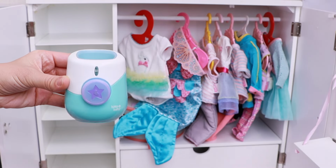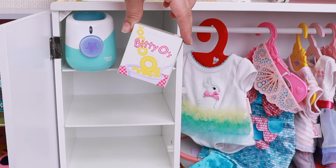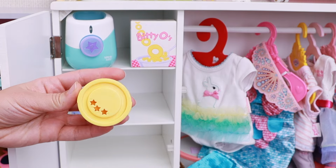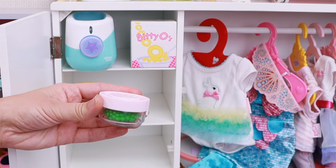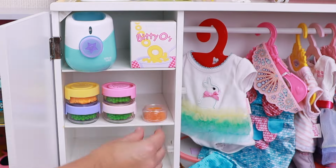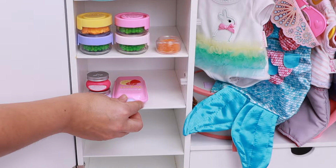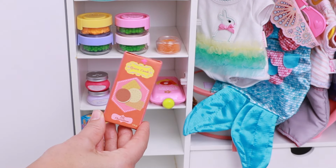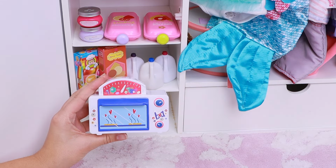Fast baby milk warmer with timer. Baby cereal. Different types of baby purees from vegetables and fruits. Babies should eat very healthy food full of vitamins. Like this pumpkin puree. Yay! Strawberry and blueberry yogurt. And more organic fruits and vegetables yogurt. Jelly vitamins. Baby biscuits. 1, 2, 3 plastic bottles of milk and baby microwave.